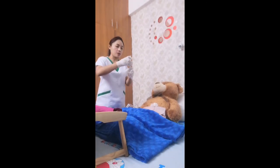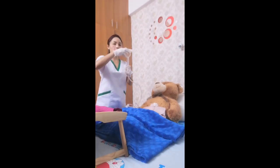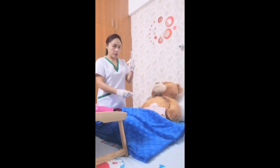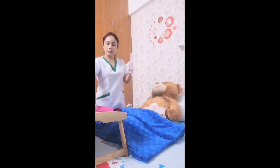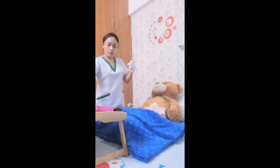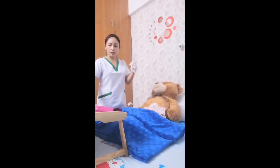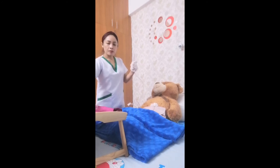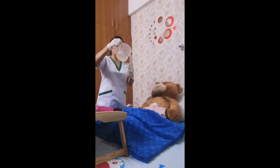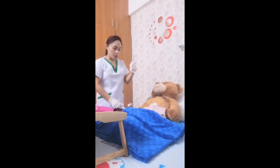Insert a syringe. Flush with 30 ml of water. Open the tube. The next is the blenderized food. Ensure that the syringe is not empty to prevent air from getting inside the stomach. Then every feed you have to flush with 20 ml of water, or it depends on the fluid intake of the patient.